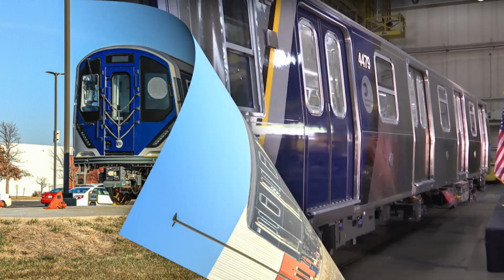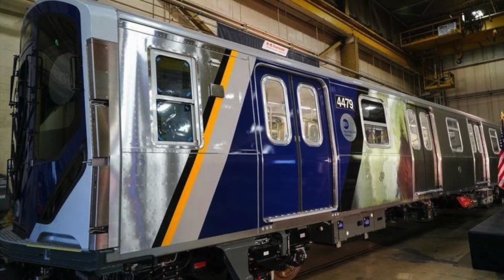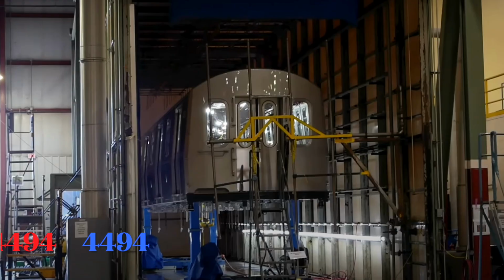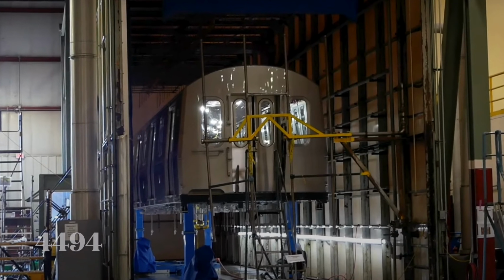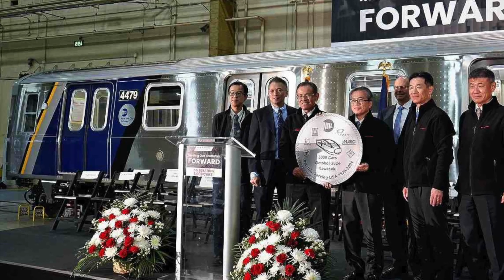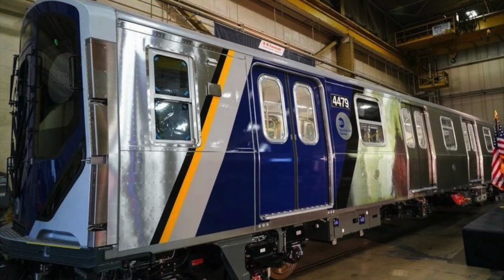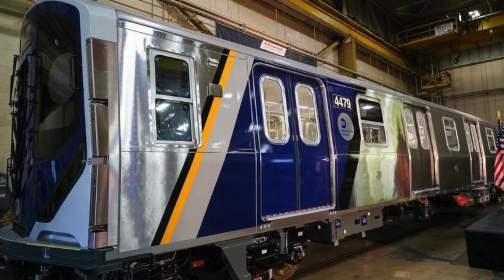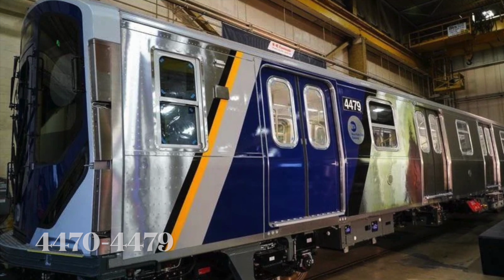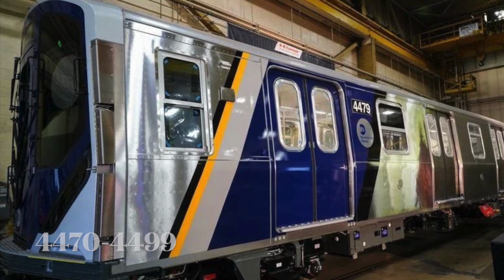On October 9th, R211As 4475-79 were announced to be built. 4479 was Kawasaki's 5000th rail car to be built, and as such, a great celebration was held for it. 4494 was shifted to Yonkers on November 1st, 4484 was shifted there on November 2nd, 4479 was sent there on September 17th, while 4475-78 joined it on November 25th or before. 4470-73 were sent there between September 10th and 18th. That consist was later shifted to 207th Street Yard. But before November 20th, 4470-4499 were all present at Kawasaki's Yonkers facility.